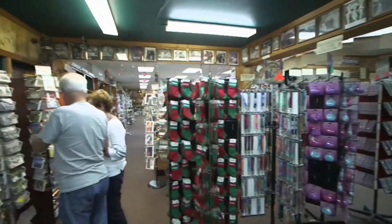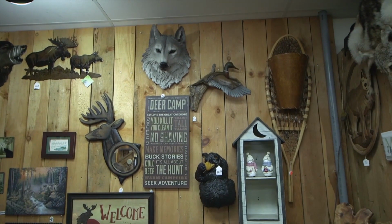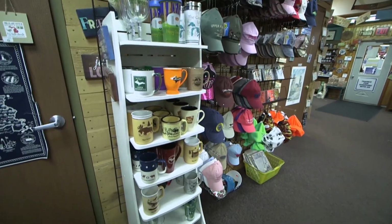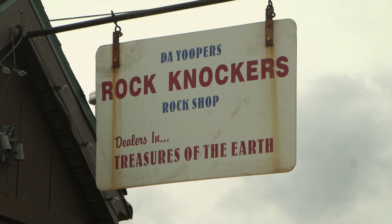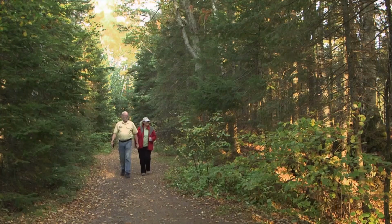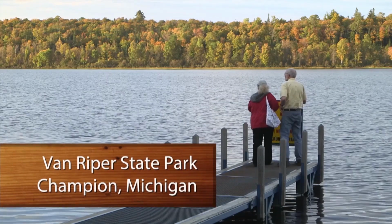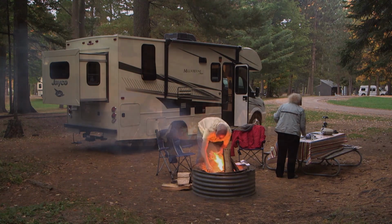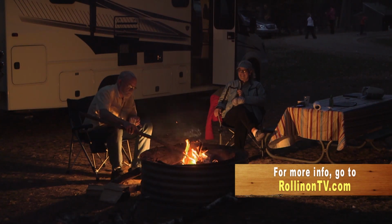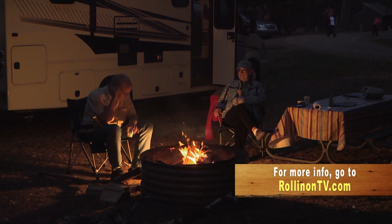In addition to the outdoor displays, the shop carries a wide variety of the usual suspects, including souvenirs, apparel, and regional food items. Plus, there's a first-rate rock and mineral shop on site. Our next night's stay at Van Riper State Park was peaceful, scenic, and included another memorable evening campfire. To learn more about anything you've seen during our UP journey, log on to rollinontv.com.